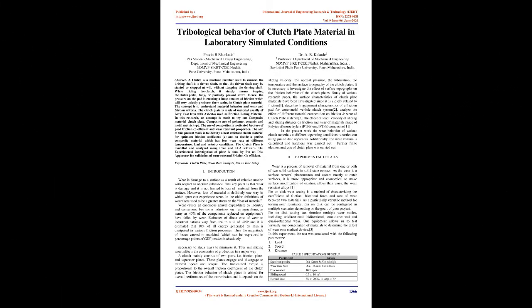Tribological behavior of clutch plate material in laboratory simulated conditions. Abstract: a clutch is a machine member used to connect the driving shaft to a driven shaft, so that the driven shaft may be started or stopped at will, without stopping the driving shaft.